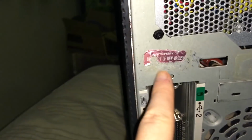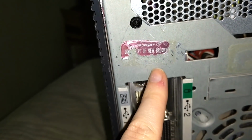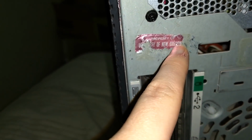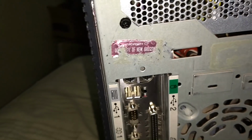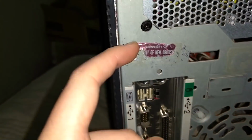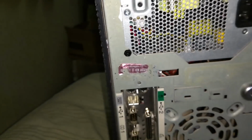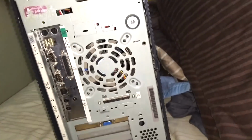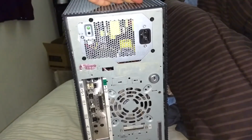And it's got some remnants of the property of University of New Brunswick sticker. Clearly somebody tried to scrape that off because this is no longer property of the University of New Brunswick. It was formally signed off to me, but I guess they had a hard time getting the rest of it off. Well, they know it's mine and they're definitely not going to miss it, so let's turn this thing sideways, open the cover, and take a look inside.